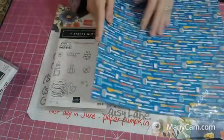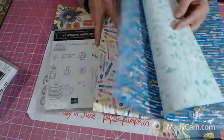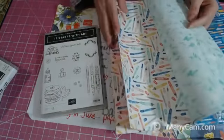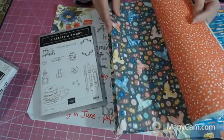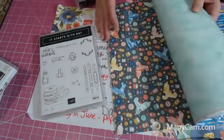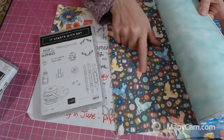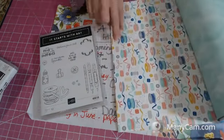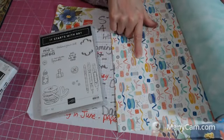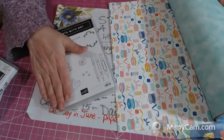So here is the cool paper that goes with this. It is double-sided. So you get two, I think two of six designs. And of course, it coordinates with this. And I like the project that we were shown where you can cut these pieces out and put those on your card. And you see how this coordinates with this. And did you know that was a heart? Look at that.